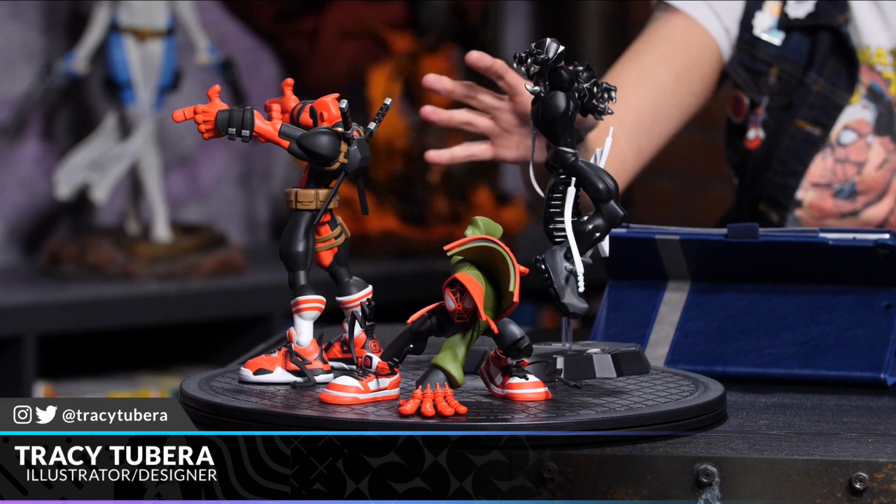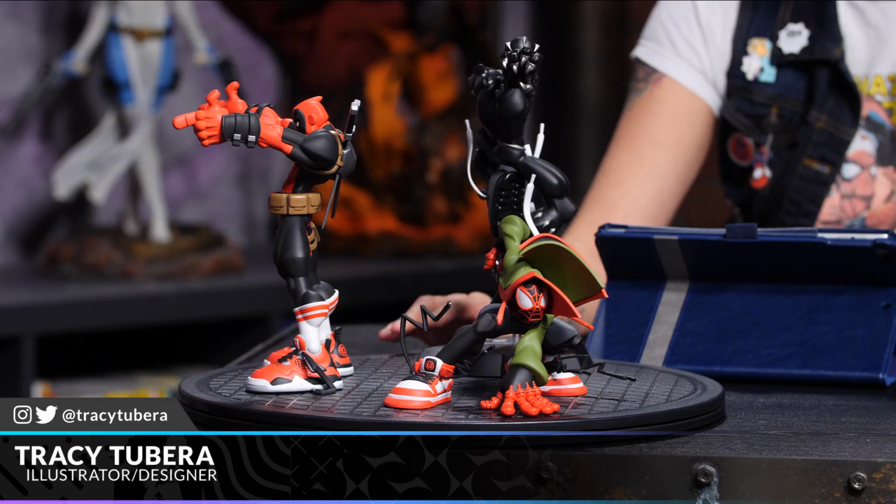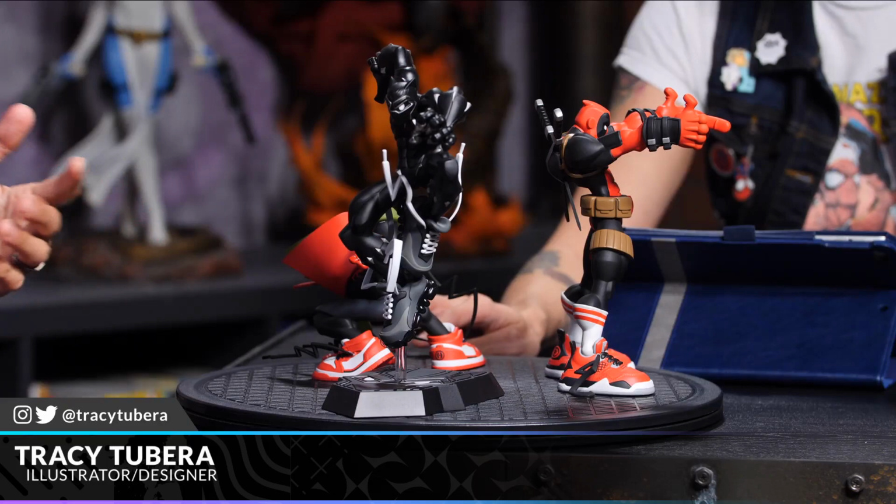Now that we're talking Unruly, tell us a little bit about T'Challa, Wade, and Miles. What made you choose these three, and how did you come up with your version of them? Black Panther had just come out, and I love that movie. Admittedly, I was never really a huge Black Panther fan, but after watching the movie, I love that character, so I had to do an illustration of him.